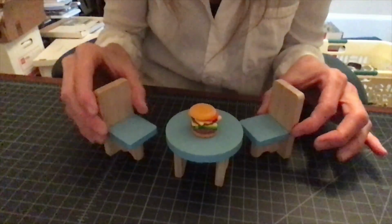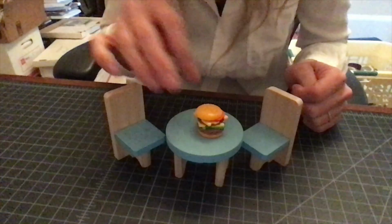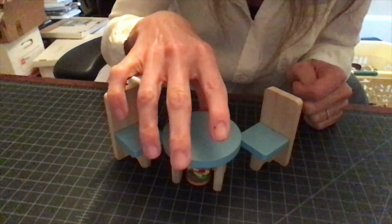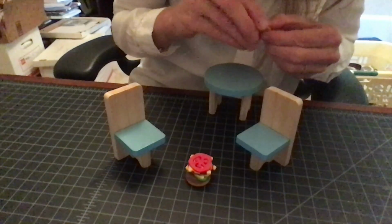Hamburger? Okay, let's do hamburger. All right. Let me get my hamburger. Look, ooh, it's a big, juicy hamburger. Mmm. And I'm gonna hide it and you see if you can find it. Where's my hamburger? Ooh, look, the hamburger's on the table. Look, what if I put it under here? Now where's my hamburger? Under the table. Look, the bun fell off. Let's put it back on.